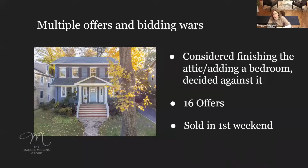We had multiple offers on this house. We discussed the pros and cons of, do we finish the attic and put it on in the spring market? We put this on in December. We had 16 offers. We sold in the first weekend. We didn't finish the attic. We staged it. We had really good stagers come in, and we could get those to you. They staged it, and it was a really pretty house.